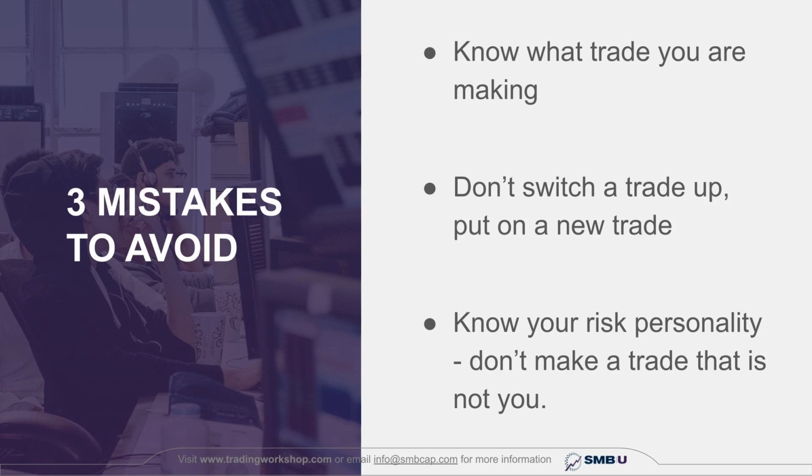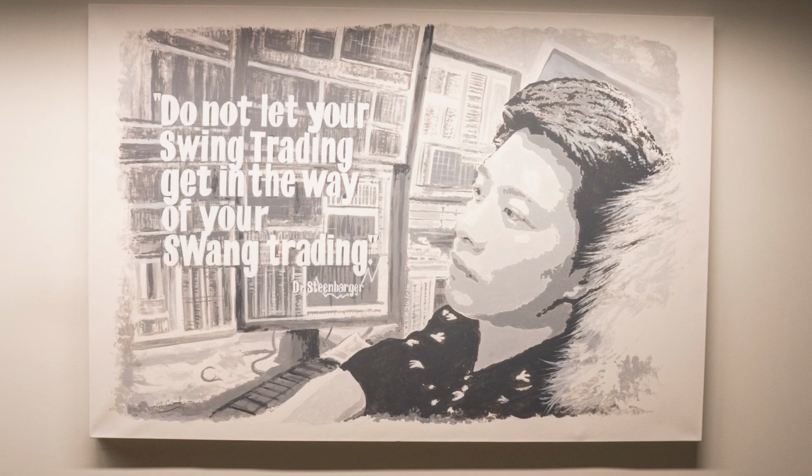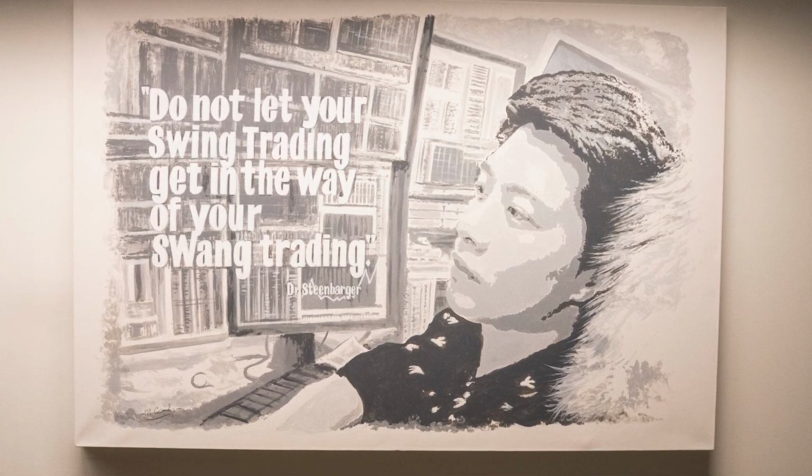Yeah, don't switch a trade up, put on a new trade. It's the old thing, like, what do they say? Don't let a trade turn into an investment. We have a thing on our walls that says, don't let your swing trade get in the way of your swing trade, right? Swang is one of the fastest traders on our desk. Anytime Swang would start to try and swing trade, he would get caught up in switching up the trade in the middle of it, right? So that's exactly it, don't let your trade turn into an investment. All those things are really true.